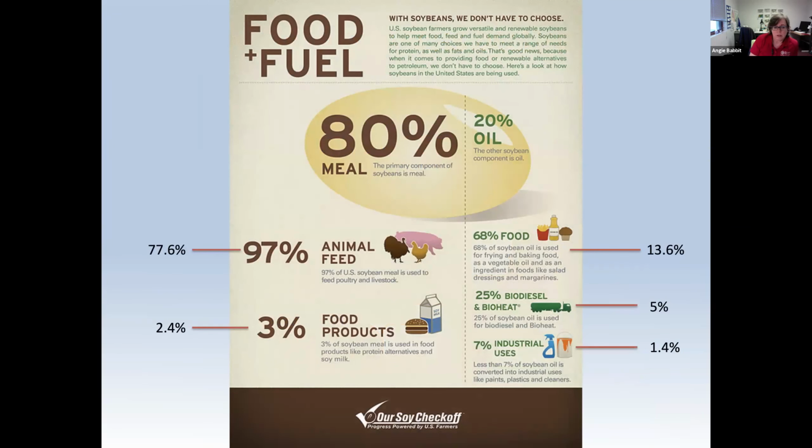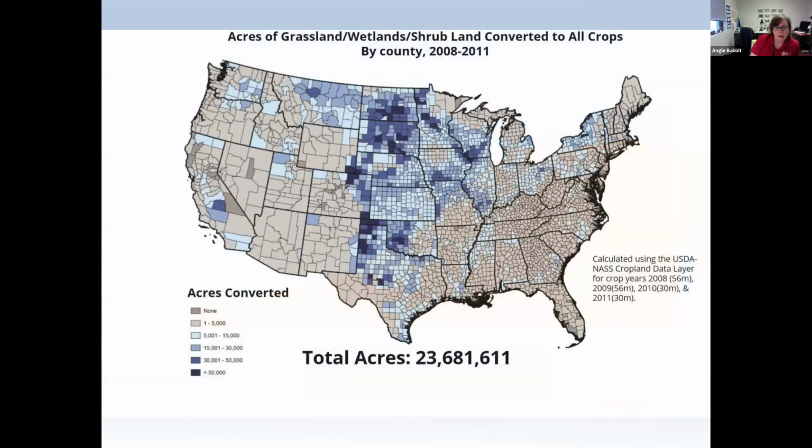And this is an example of how soybeans are used. So soybean is also used greatly for animal feed and biofuels and things like that. Of all soybeans that are produced, 13.6% are used for human consumption. Also, because of a lot of different political things going on in the country, we're going to see an increase in the biofuel consumption and an increase in the amount of cropland that is being used for that. That occurred between 2008 and 2011, and a total of 23,680,000 acres were converted to cropland during that time. So we're seeing a lot of monarch habitat that's being used up.